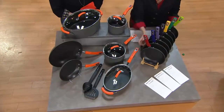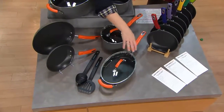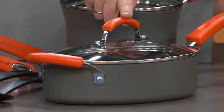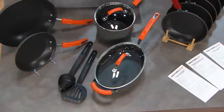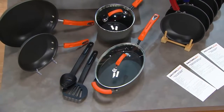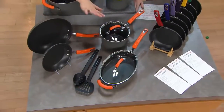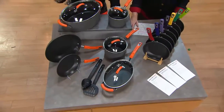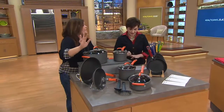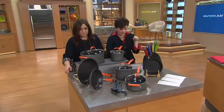And then here is the other famous Rachael shape. Again, the ovals in the sets are only at QVC, and that's that beautiful 3-quart covered oval. This is like an everything pan, I'll explain later, but this shape and this pot, these two pots alone, you could live on the planet Earth and cook anything you want for the rest of your life with just these two pans. I designed it as a system. And then we have the two open fry pans, which again work back to those silicone lids. 8.5 and 11. And then you get the utensils, 2 of the utensils, so those are wonderful.